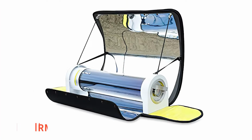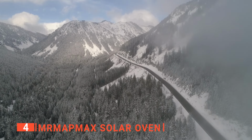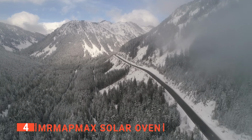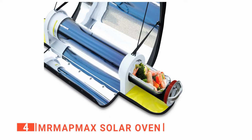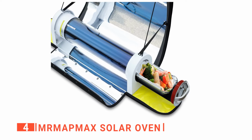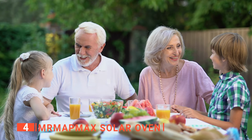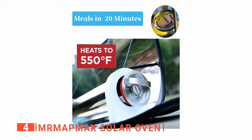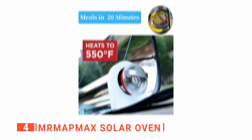Up next in 4th place is the Mr. Map Max solar oven. The fact that this type of evacuated tube cooker can work well even under cloudy skies means it's an ideal companion to have on any trip. With this unit, the temperature in the furnace can reach 240 to 550 degrees Fahrenheit and can produce a Maillard reaction, which makes the food taste more delicious. It actually only takes 20 minutes to cook a meal when operating at its maximum temperature in full sunlight.